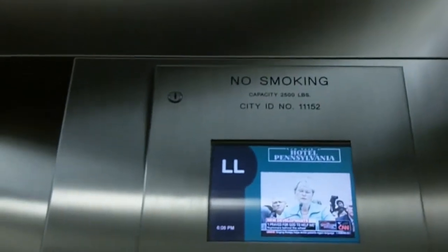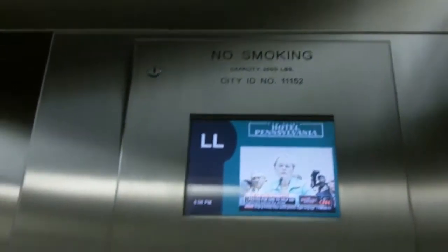M, A, C, A, B, C are all on Mark 4s. These have been modernized by Monitor. Nice job, Monitor. Let's see that again. Broken door. Lovely. 18 it is.